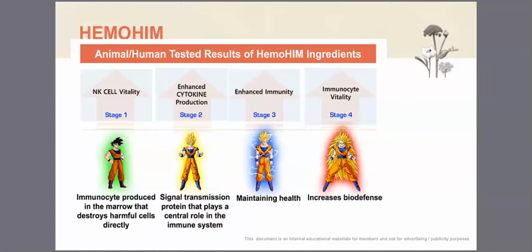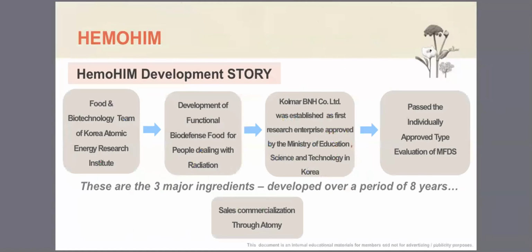This is the history of the HemoHIM. Like I already explained previously, in the beginning, the Korean government wanted the KERI, the Korean Atomic Energy Research Institute, scientists to live longer and healthier, because they are exposed to gamma radiation, infrared radiation every day. So that really mutates the normal cell to a bad cell. So the government spent about $5 million and they researched for 5 years extensively.